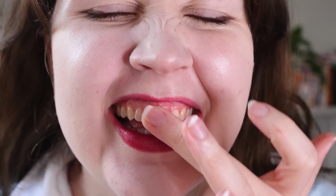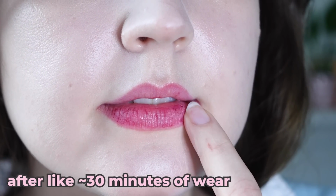It got on my front teeth, and when I tried to just get it off with my finger, it wouldn't come off. None of the other ones were like this. So I don't know, I think it's a fussy product.